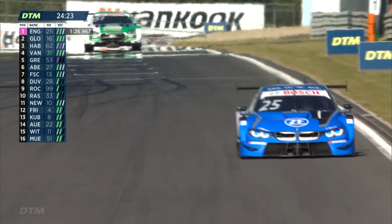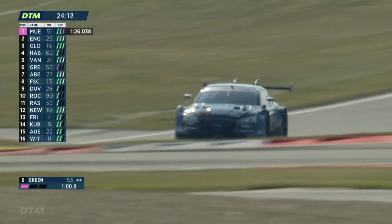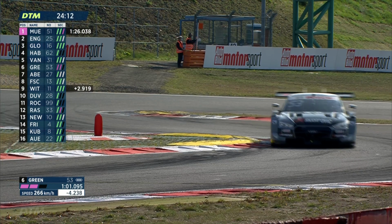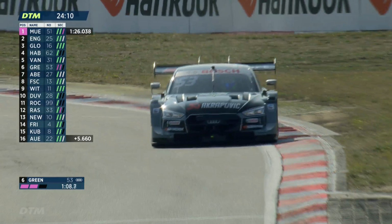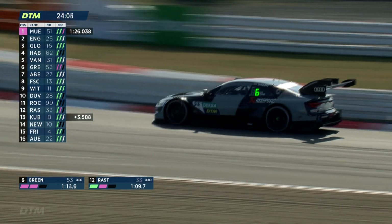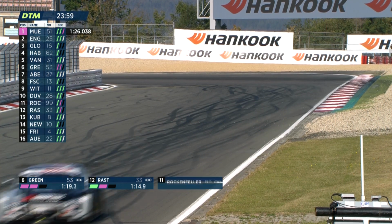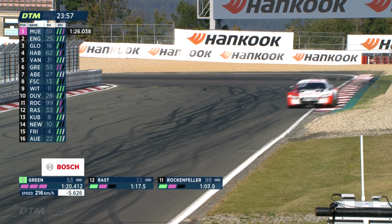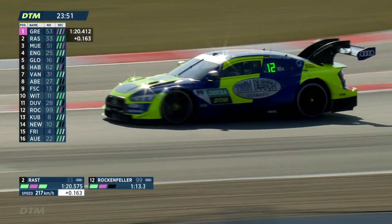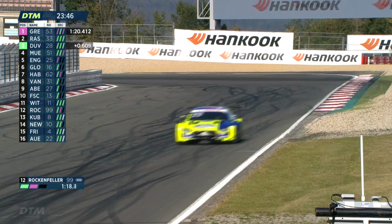Philip Eng quickly vaults that with a 1:26.967. Jamie Green, though, with a stellar sector 1 and sector 2. Target time 1:26.038, set by Nico Muller just a few seconds ago. Here comes Jamie Green. And across the timing line, he posts a 1:20.412. That is a proper lap. René Rast P2 with a 1:25.75.